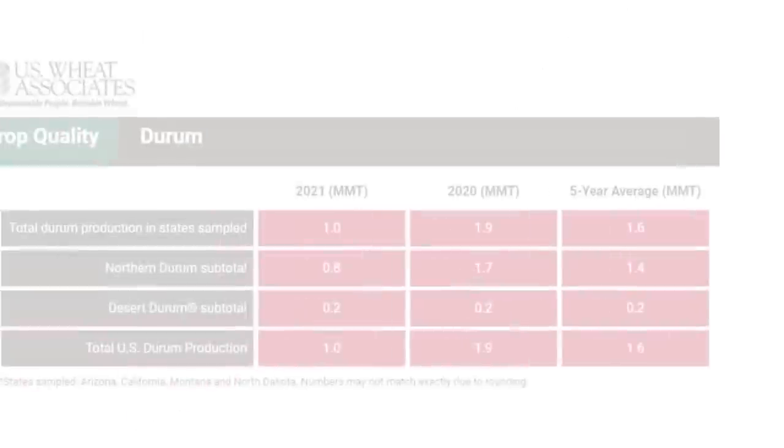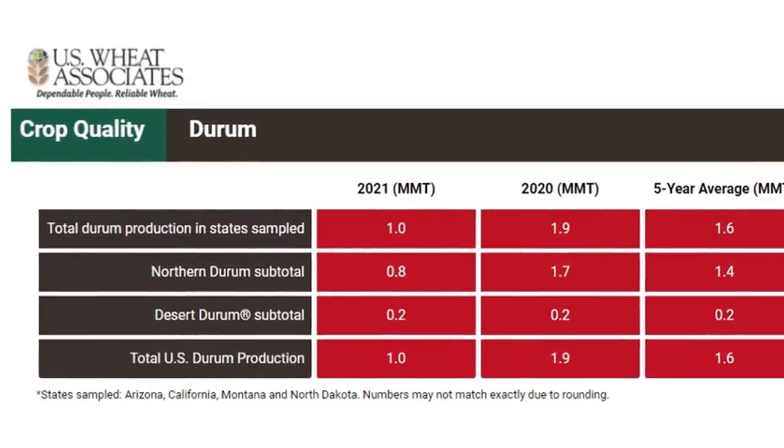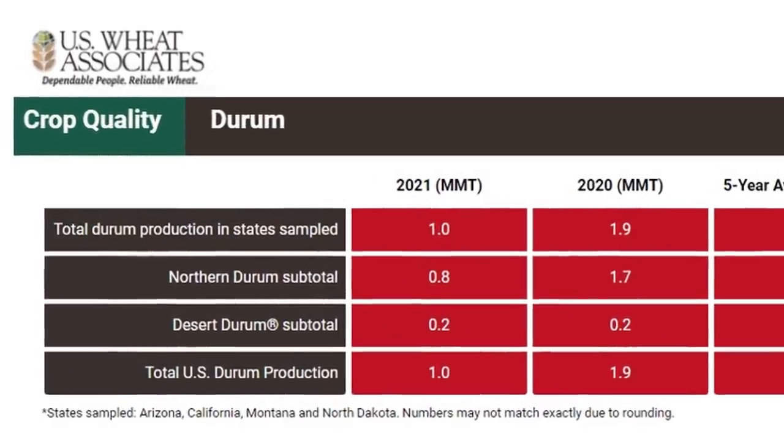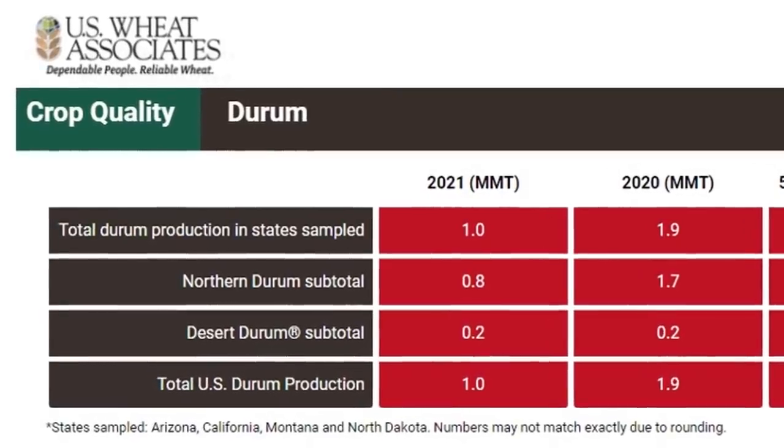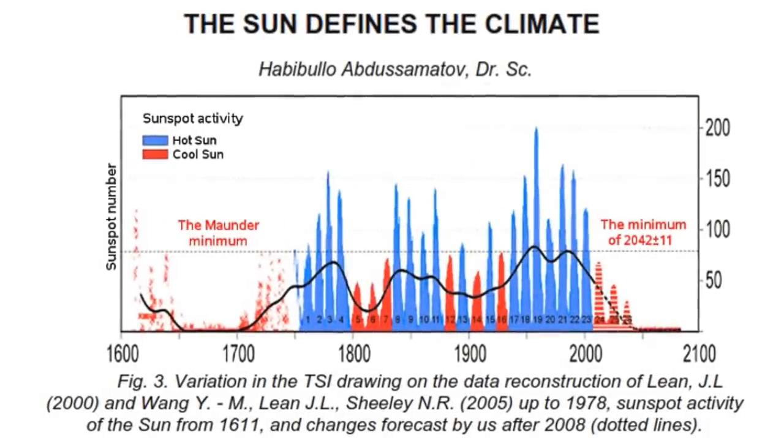And looking at the harvests themselves, durum wheat, only 50% of what it normally is, meaning they lost half their harvest by not being able to grow it as it should have over the last 100 and some years. It's an electrical frequency change out of the sun onto the planet affecting our weather systems. The red is low electrical input, the blue is higher. We're coming back into the same cycle again.